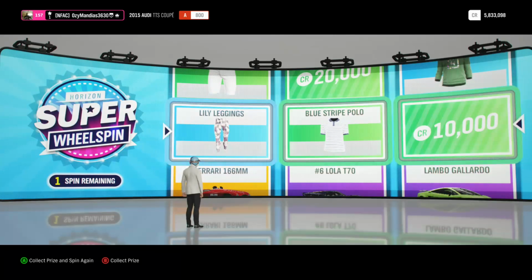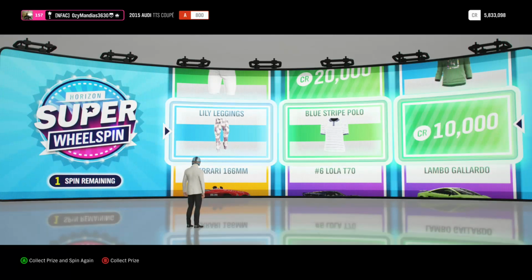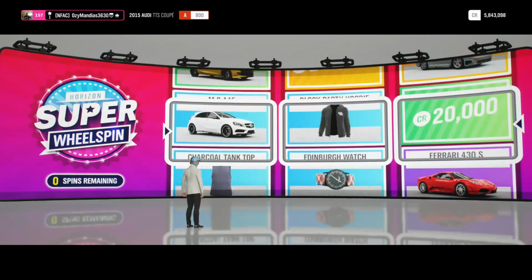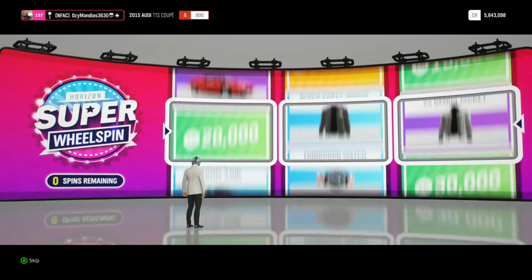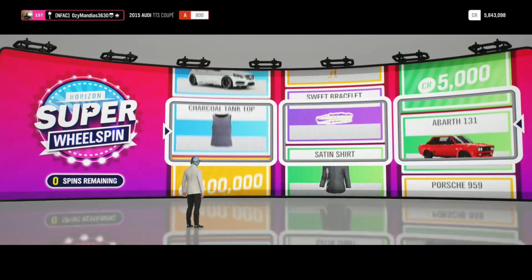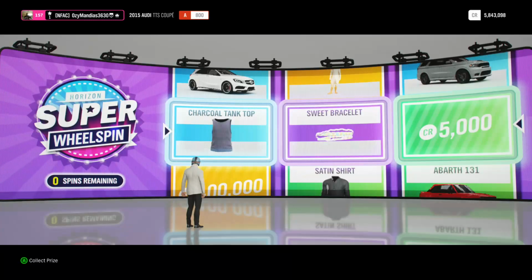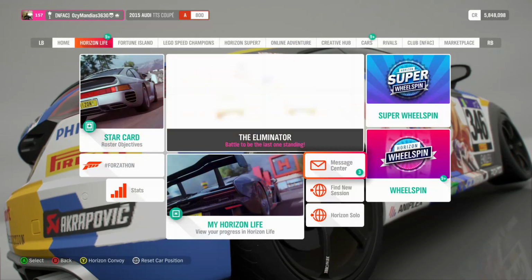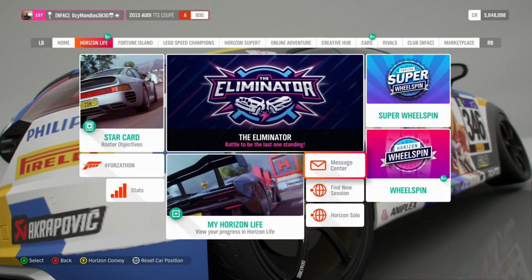Give me some lily leggings and a polo. Who wouldn't want to wear that together? Lily leggings and a blue stripe polo. Sign me up. Big money, no whammy. Big money, no whammy. Stop. And I look like V in Cyberpunk 2077. That's V's tank top right there. Charcoal tank top with a little bit of spit up on it or something. I don't know. So that's that.